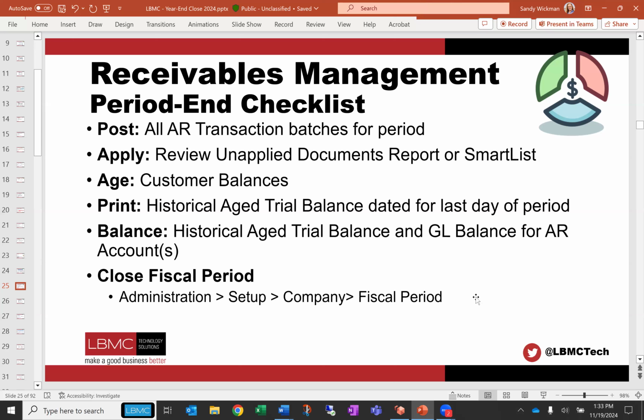We need to run the age function to age our customer balances. So I want to mention that although it appears that GP has aged them all the time when we run a trial balance, there actually is an age function that should be run periodically. Now, there are steps that aging process does that make sure that anything like your collections module remain in sync with the aging function. So although it looks like things are aging without running this process, it is our recommendation that you do the aging process, and I'll show you how to get to that in just a moment.